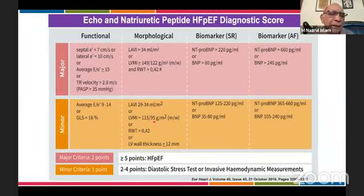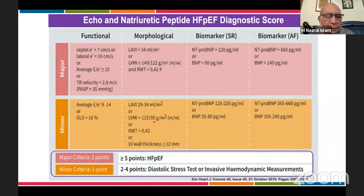So you can see like that, and certain marker values are there when you consider major, and when you consider minor. I am not going to detail the reference given at the bottom. You can study it. With this, they give a point system in the lower part of the slide. You see their major criteria.